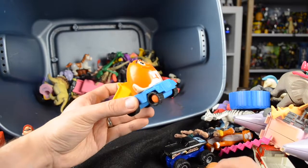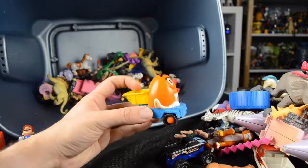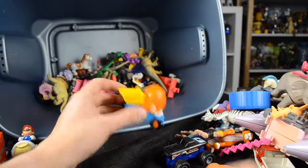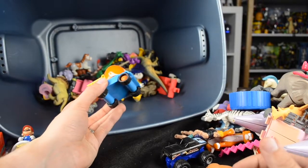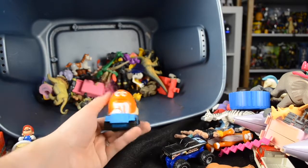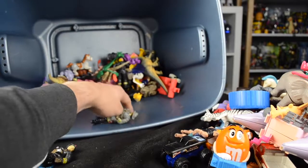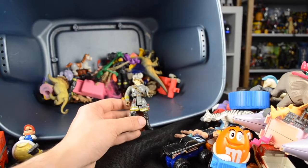Oh, these were fun. These were from Burger King. Pretty sure they're Burger King. Yeah, Burger King. They were M&M dispensers. They actually came with candy. So not only did they give you greasy food, they also gave you M&M's chocolate as well, and they were candy dispensers. So that was always kind of cool. Could not get away with that kind of stuff today.